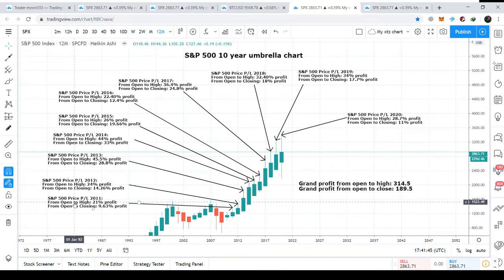the profitability of 2011. From open to high 21%, from open to close 9.63%. Then we have 24% and 14.26%. Then in 2013, 45.5%, then 28.8%. Then we have 44%. Then we had 33% from open to close.